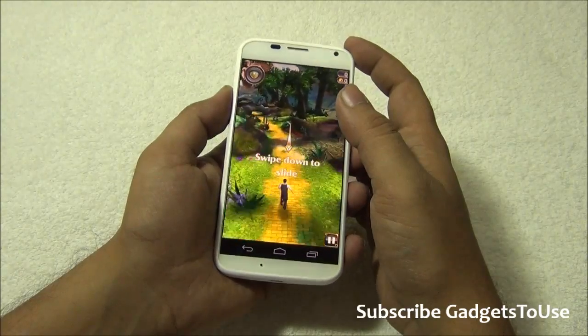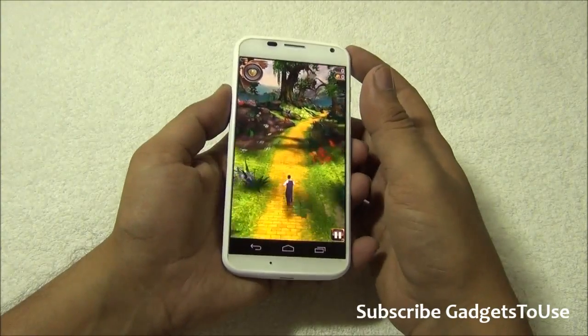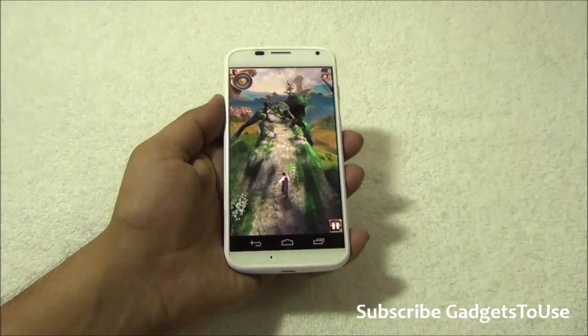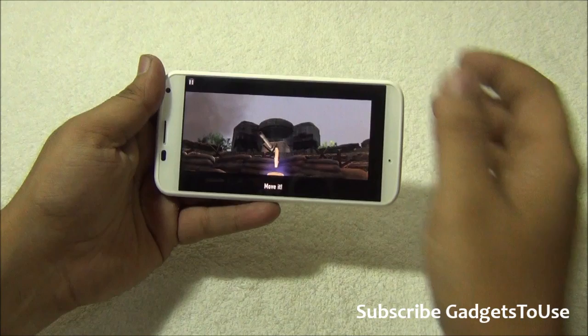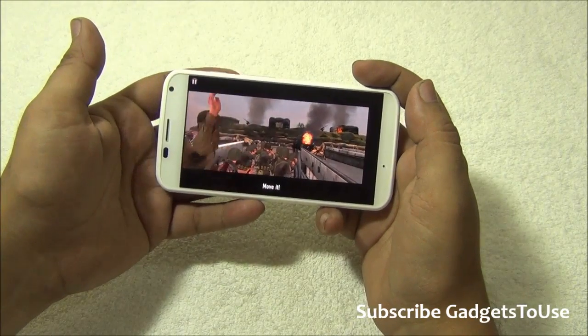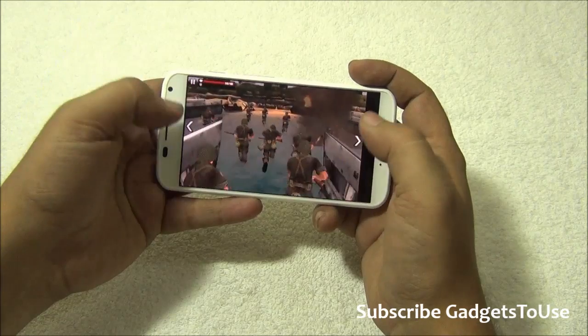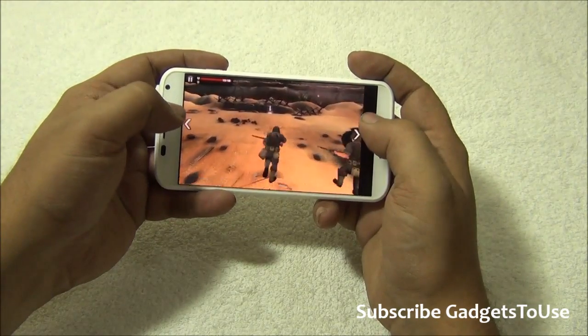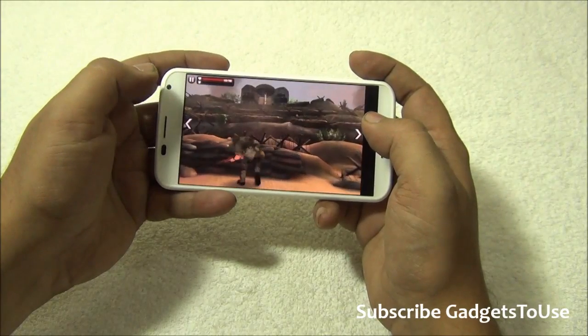So in all, you can play this kind of a game or like Subway Surfer or any other casual game quite smoothly on this device without any issues. So now we are playing this game called Frontline Commando D-Day, and it is a little bit graphic intensive game. So I am going to show you the overall performance of this device when it comes to handling the game graphics for this specific game.